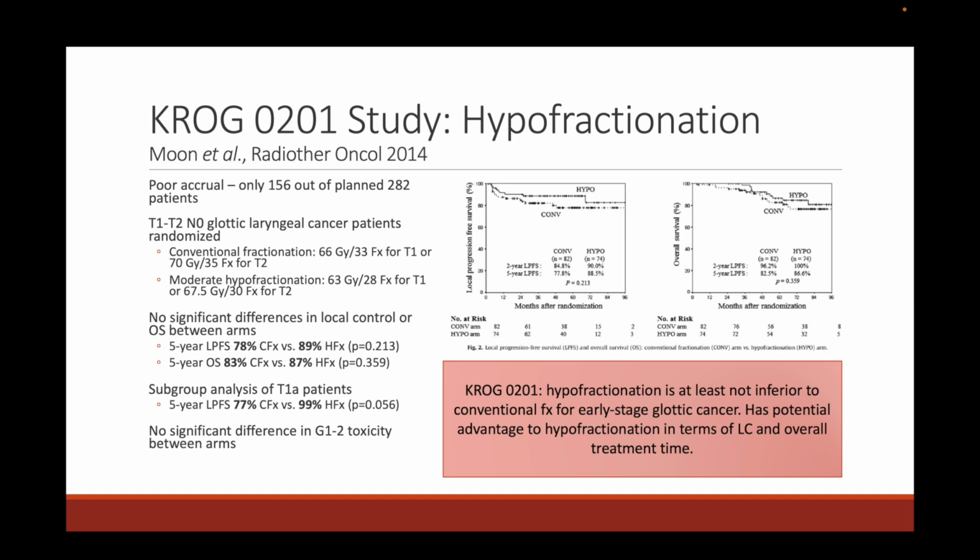There was another study out of Korea called the KROG 0201 study. And unfortunately, even though the study was trying to look at hypofractionation, it ended up being a negative trial, but it was also because it had poor accrual. They only were able to accrue about half of what they planned to. But they took T1 to T2 N0 glottic cancer patients, and again, they randomized them to conventional versus moderate hypofractionation. The biggest difference is that this study also included T2 N0 patients, and they took them to slightly higher doses.